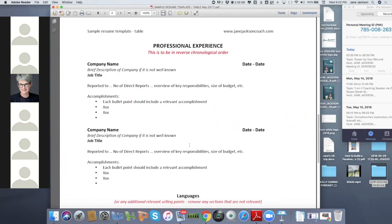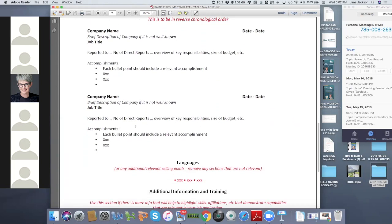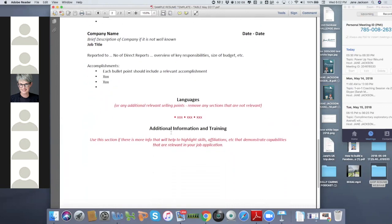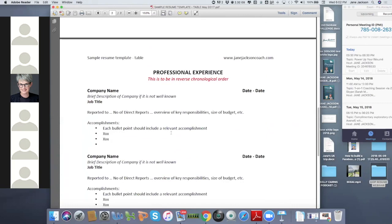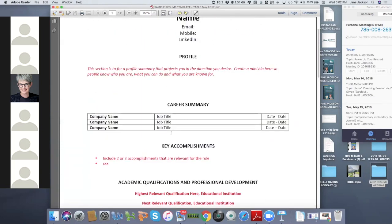Okay, anyway, so now I'm going on to page 2, all right? Page 2 is your stock standard stuff, all right? Professional experience, reverse chronological order, company, brief description, reported to, direct reports, number of your key responsibilities, your bullet points, all right? So this is just your standard resume, but it's on page 2. Languages, if you've got them, any additional information that may capture their attention if you're a competitive ballroom dancer or skydiver or whatever.